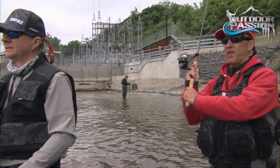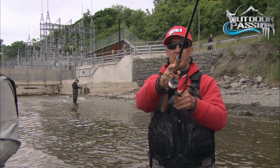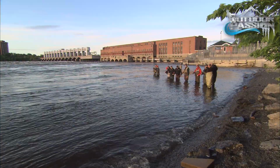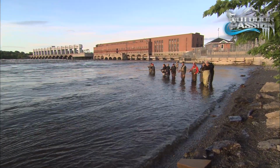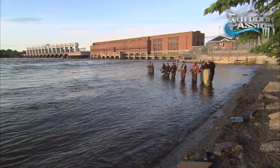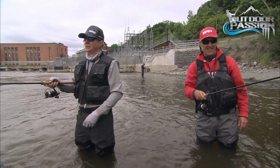Fire a cast upstream, then follow the lure as it rolls downstream with the current. Always manage your line. Keeping a semi-tight line allows for an instant hook set, but keep the lure moving naturally through the water. Serge is a wader guy at heart. He'll spend hours in the water looking for that next fish.